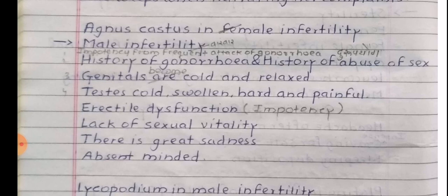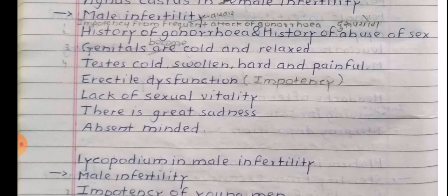Agnus castus in male infertility. History of gonorrhea and history of abuse of sex. Genitals become cold and relaxed. Testes cold, swollen, hard and painful. There is erectile dysfunction which leads to impotency. Lack of sexual vitality. There is great sadness.